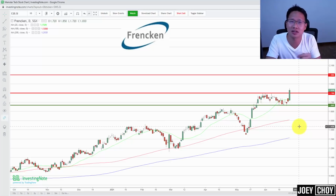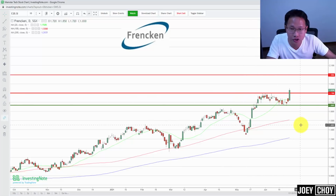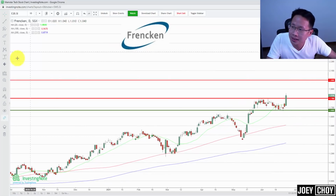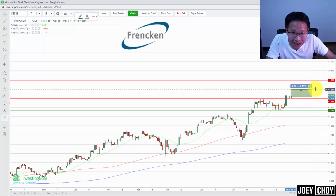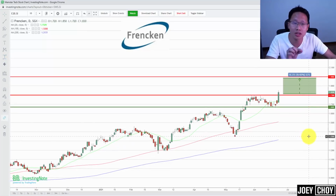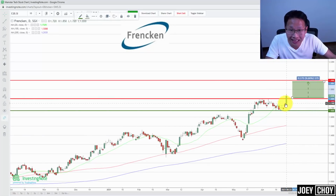is a good signal that buyers are prepared to take it higher to the next phase, apart from this 1 month consolidation. So let me just go ahead and draw this upside target right now, above the $1.80. We can potentially hit towards the $1.90, all the way up to probably that $2. $2 would be a psychological level.